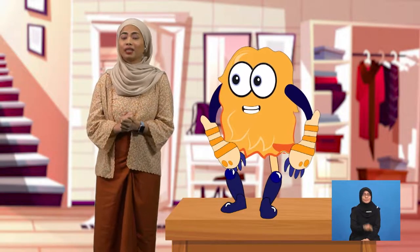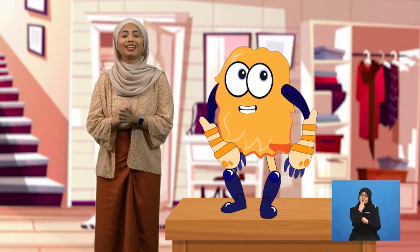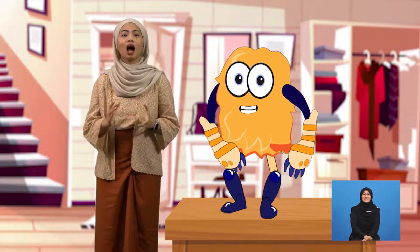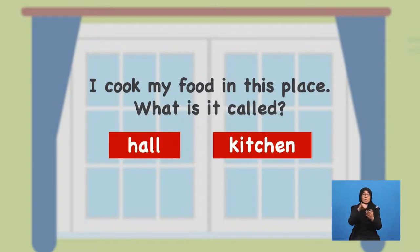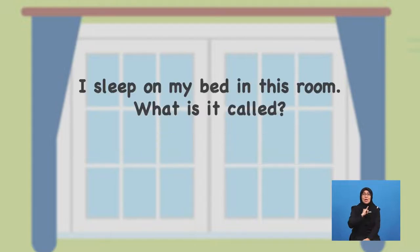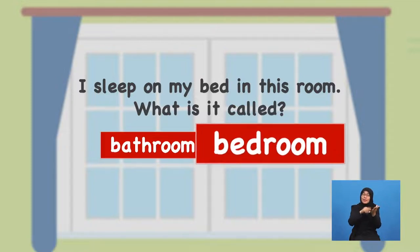Did you manage to guess the places correctly? Now let's see what are the answers. I cook my food in this place. What is it called? And the answer is kitchen. I sleep on my bed in this room. What is it called? If you've answered bedroom, well, you're correct.